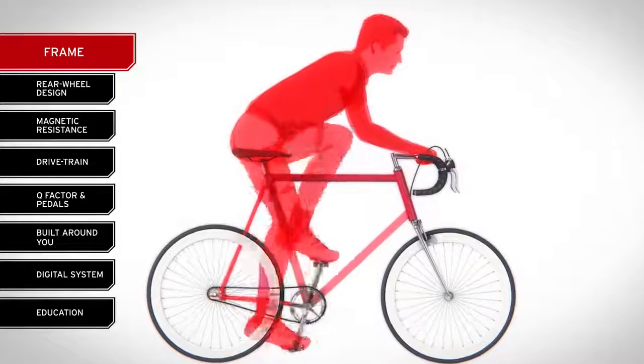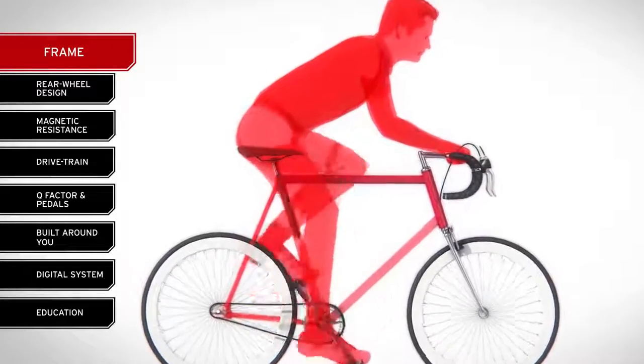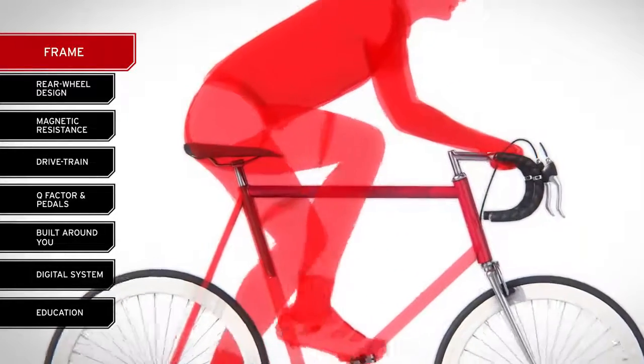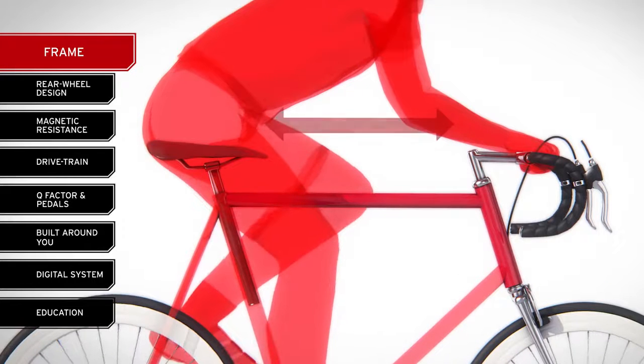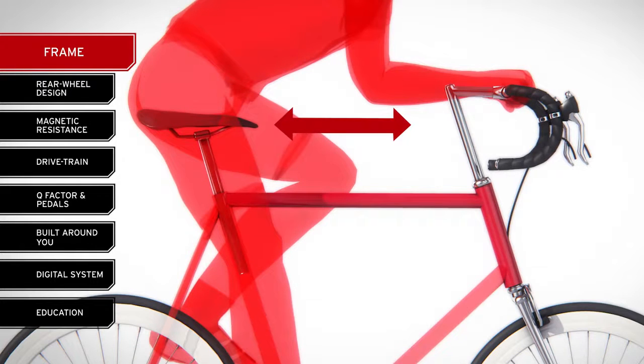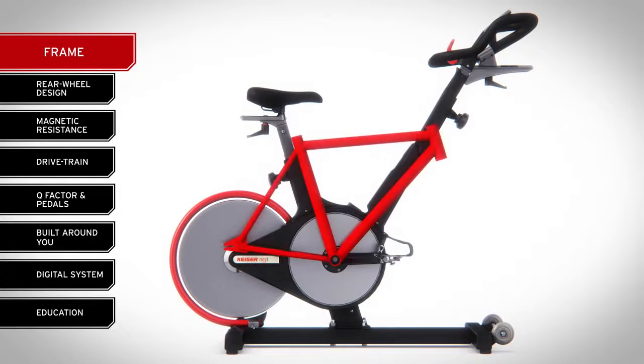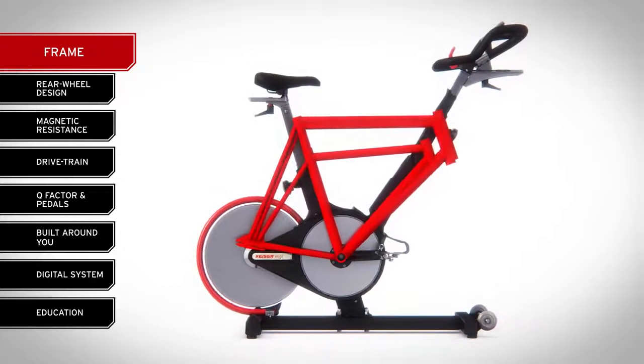Other indoor group cycling bike manufacturers talk about providing a road bike experience, but they make the mistake of using a road bike's back-angled head tube frame, which collapses the cockpit as it's raised and doesn't easily accommodate large or small riders. Keiser instead recognized that what's important about road bikes is how the frames vary to accommodate riders of different sizes.